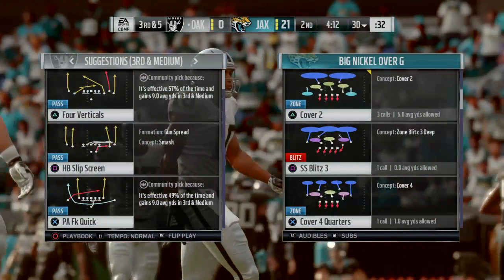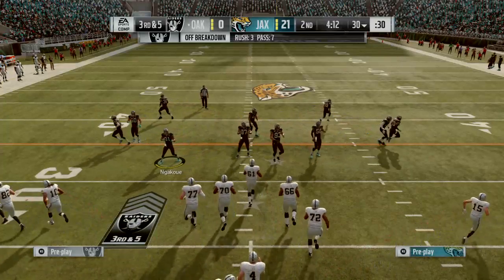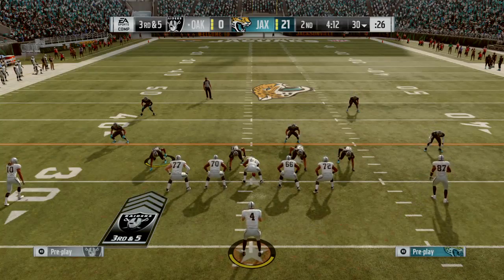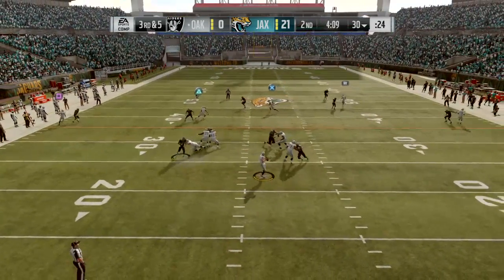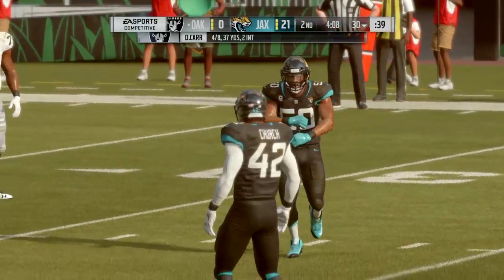Seems like this defense, especially the secondary, has really been contesting about every throw in this first half. Reminds me of a good half-court defensive basketball team. Every time a pass is thrown, they're right there in good defensive position, able to affect the play. A hit as he throws there, incomplete.